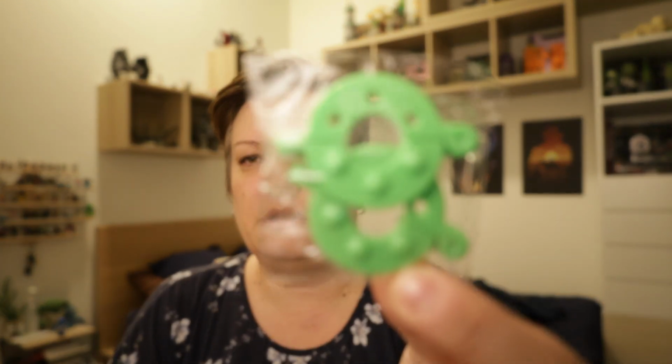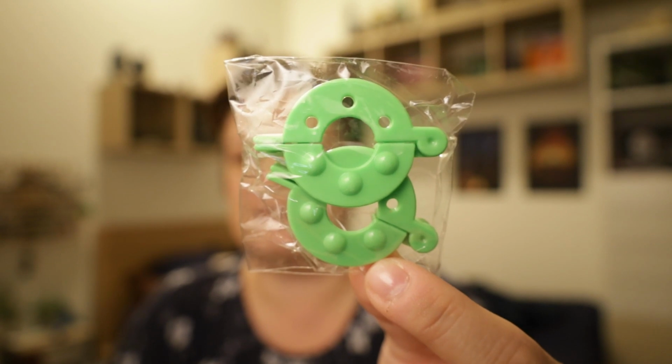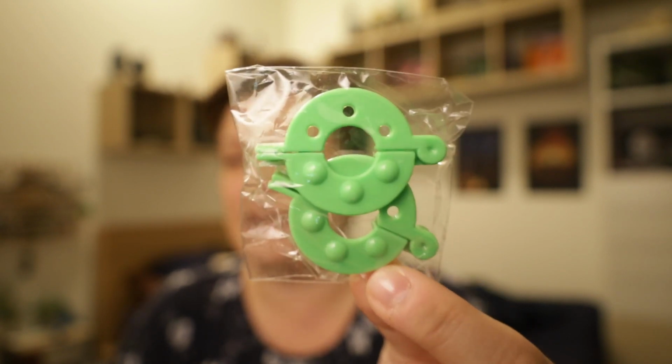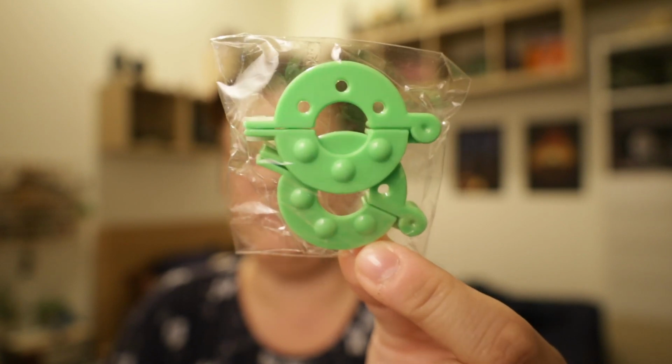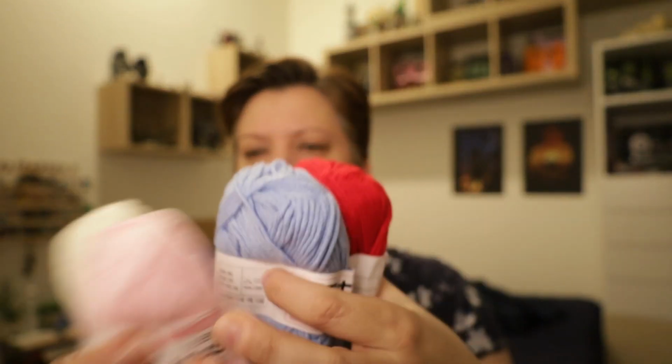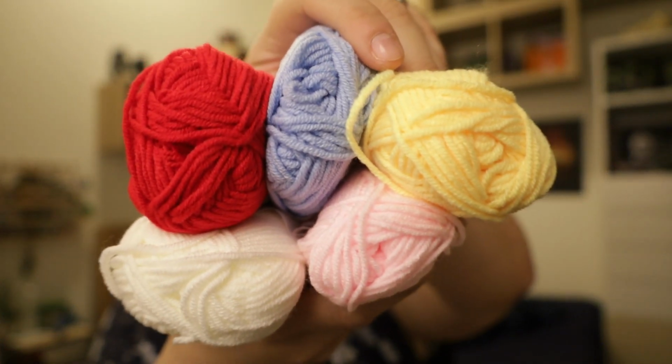And then a very cute little pom-pom maker. And I like these small ones. We got a small one in the Crochet Society box last year, and I actually use it more than I use my Clover pom-pom maker. Then also in here is just a bunch of random, like there's 5 acrylic yarns in here.